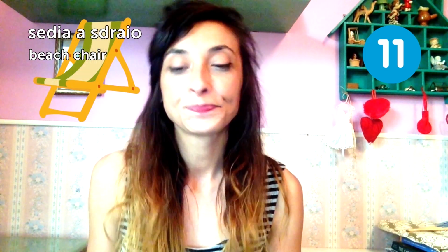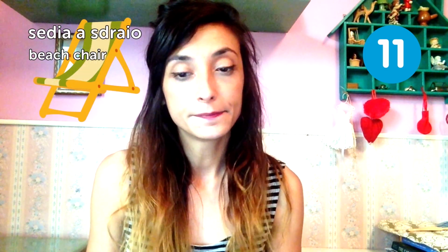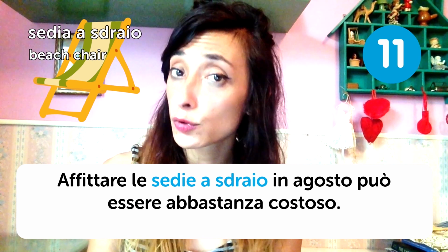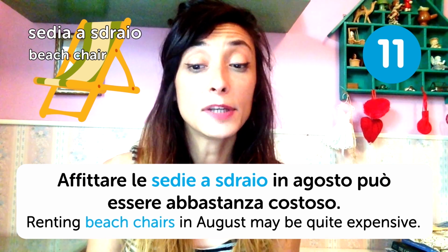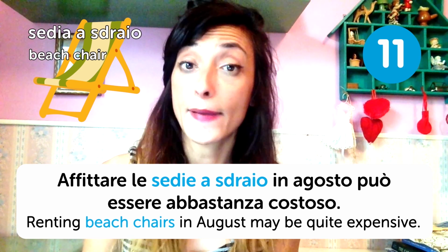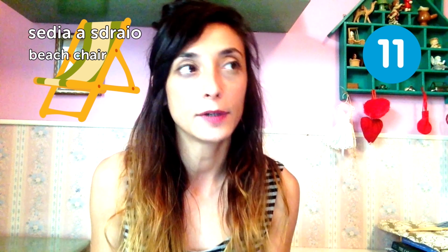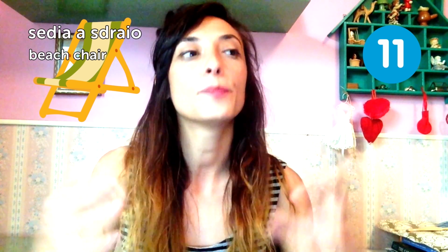Sedia a sdraio, beach chair. Affittare le sedie a sdraio in agosto può essere abbastanza costoso. Renting beach chairs in August may be quite expensive, and this is actually true, because most of the people in Italy go on holiday in August, and that's the main period where everything is more expensive.